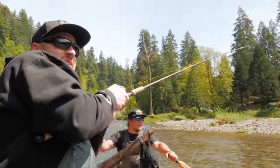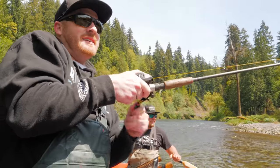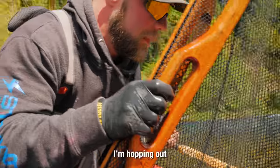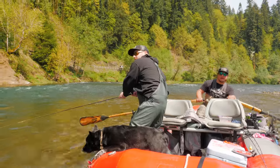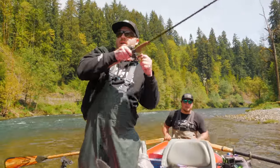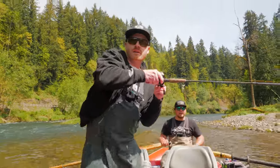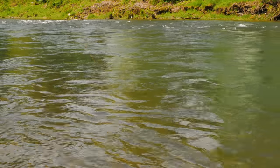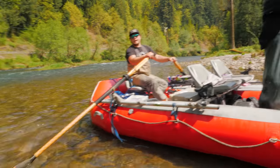Oh, I saw him. He's a wanted fish. There you go. I'm hopping out. We're going to have to go. No, maybe not. I feel like I can get him in this way. Maybe I'll go back the other way then. Back the other way. Yep, keep walking him up here. Don't put him low. You don't want his head up. I want to turn him.